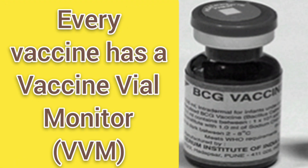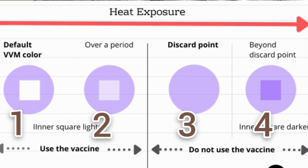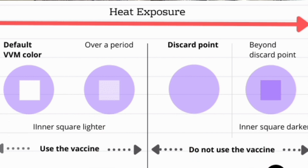Every vaccine has got a VVM on it. That is the vaccine vial monitor. And that is what tells the health worker if the vaccine has lost its potency. And so the VVM reads from 1 to 2 to 3 to 4. So where you see a vaccine that has reached stage 4, you make sure you don't use that vaccine. You realize that on the VVM, the color changes to the darkest color. That is to tell you that it's poison. You can't administer that vaccine to any child.